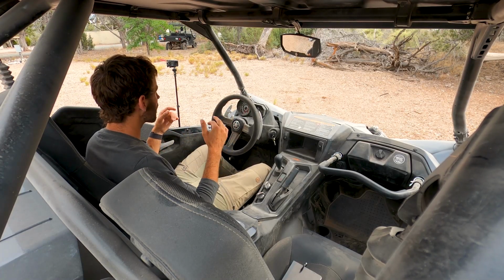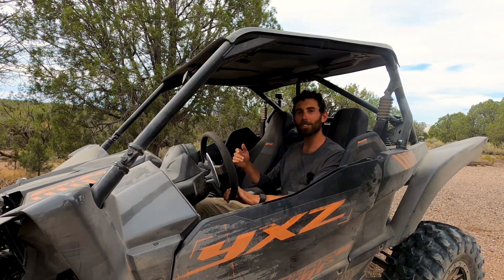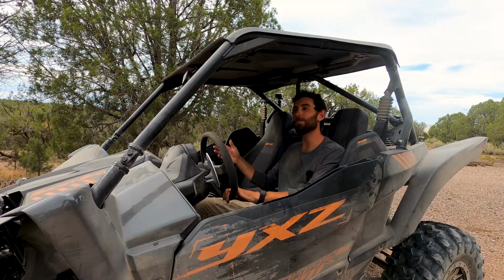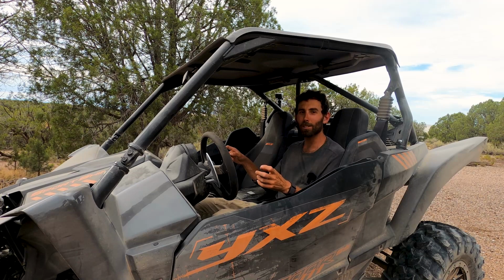And they made that system so that you can adjust your RPMs for your launch, specifically because when they introduced the paddle shifting system, they didn't want the paddle shift equipped YXZ to be outperformed by a good driver in a manual version that could just rev it and launch with the clutch pedal.